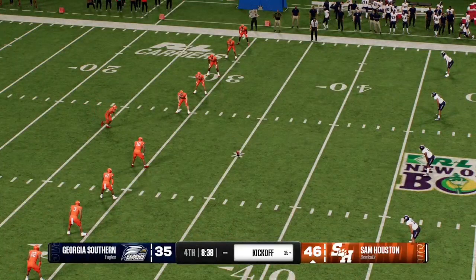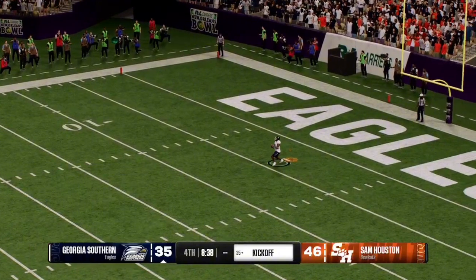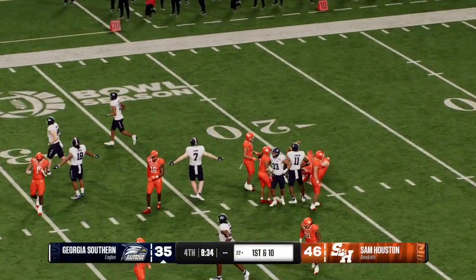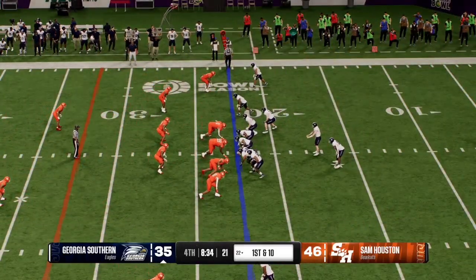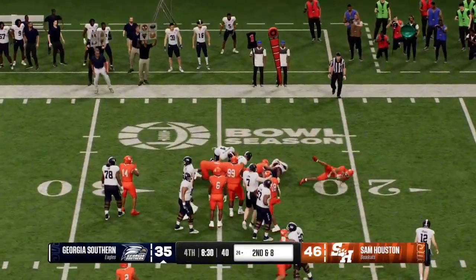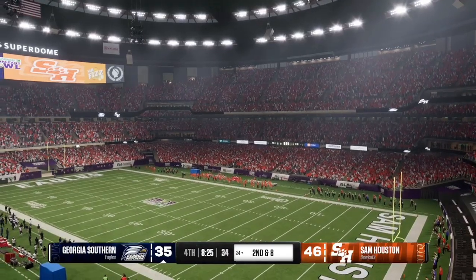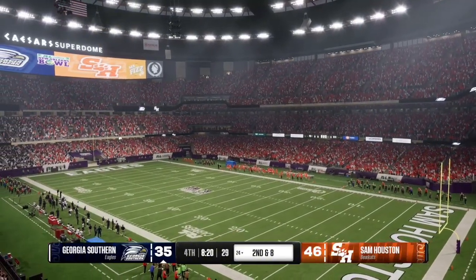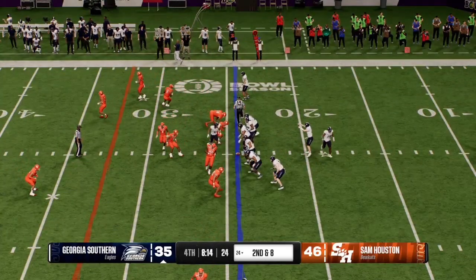So after putting 3 on the board, the kickoff team is out there ready to boot it away. On the run from inside his own 5. Nice job executing all of the assignments as they put a stop to that return at the 22. Georgia Southern has it back, ready to go to work on offense. Maybe picked up a couple. He's down at the 24. Georgia Southern in a hurry.